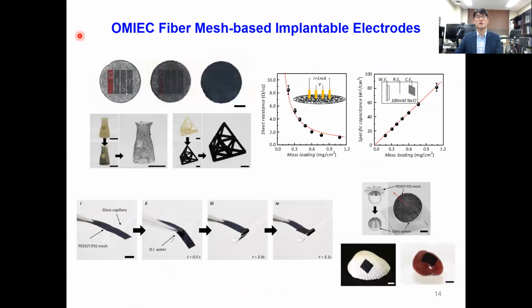And also, these segments of the fibers can be combined by self-fusion to form a two-dimensional mesh electrode, and also three-dimensional structures by using a 3D printed template structure. Interestingly, when we increase the mass loading of the segments of the OMIEC fiber, the sheet resistance is decreasing, and the specific capacitance is increasing with the increase in the mass loading of this fiber segment.